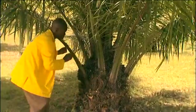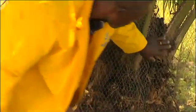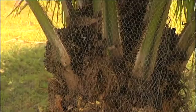But in case the scarecrows and the CDs don't work, Geneva recommends chicken or coffee wire around the base of the tree to help protect the fruit. Let's hope it works.